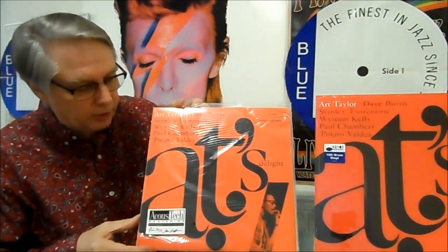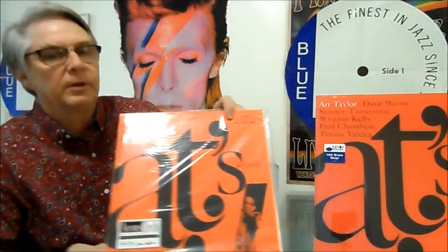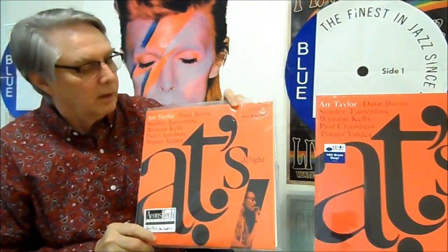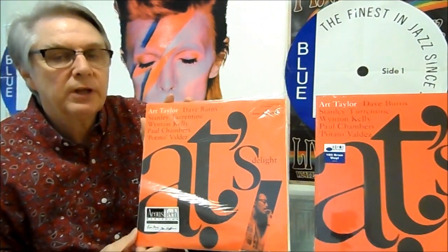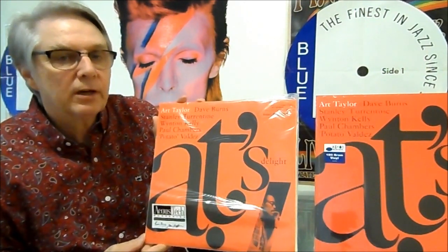So these records now, the new ones, are remastered by Kevin Gray at Coherent Audio. These were remastered by Kevin Gray at Acoustech with Steve Hoffman. So you can see that on there. Of course, these are 45, these are 33. But they use the same master tape, and it's the same mastering engineer.